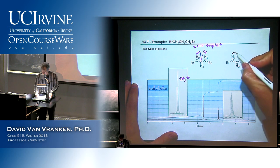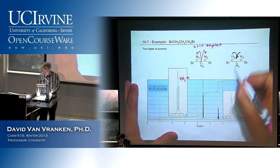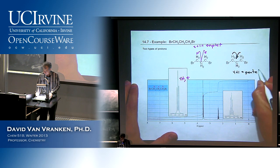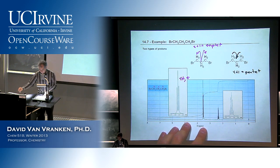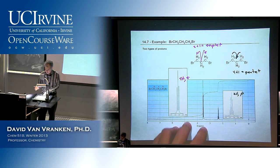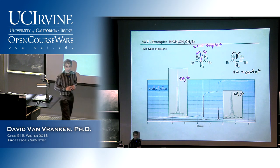These four neighboring protons split this into 4 plus 1 equals a pentet. And if I think about the integration there, it should be a 2H, comma, pentet. That's very unusual, actually, to see a pentet. But it would be italics P.